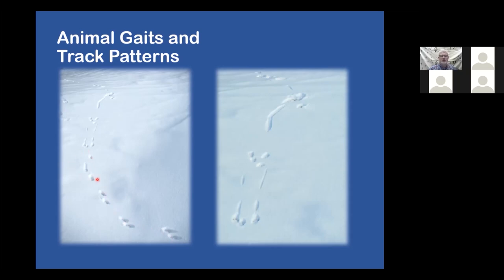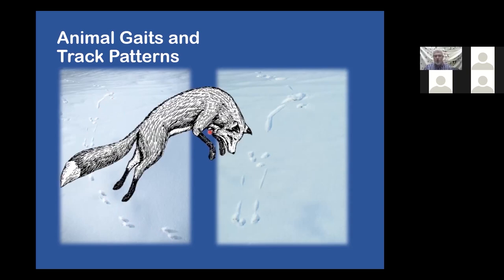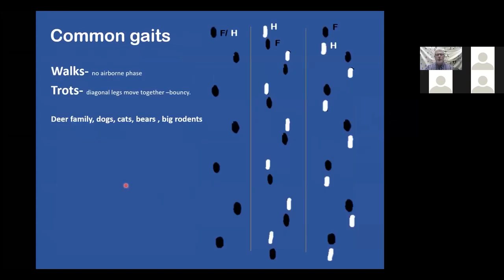Then it distinctly changes right here into a pounce, and then a leap and a big tail drag right here. And then it dives down into the snow. That, of course, is a fox that's hunting. It obviously heard a vole under the snow right here, and it did its little fox pounce. Even in this one, you can see it pounce there. It probably didn't get it because it pounced again over this way, and then another pounce here where it smashed its feet and face into the snow. So knowing these gaits is pretty important if you're going to learn about tracks in the snow.